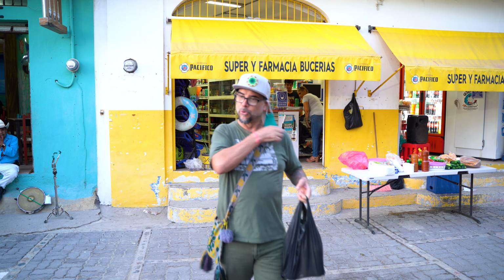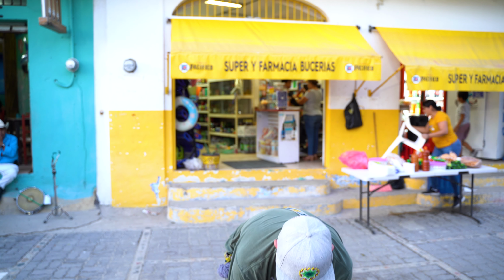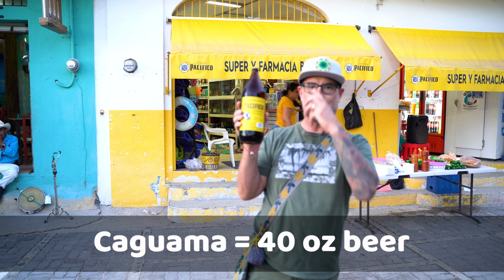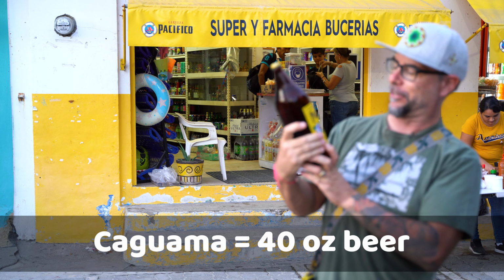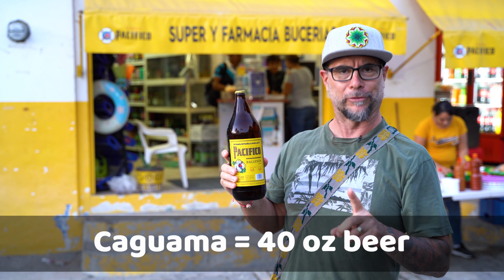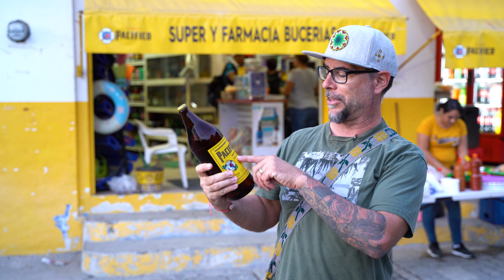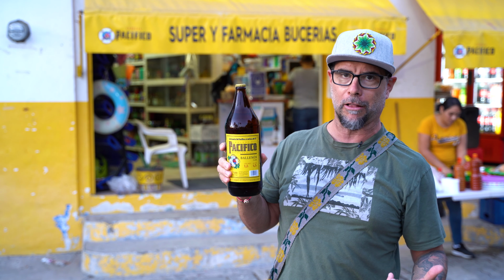Okay, muy bien. So, cool thing. Couple things for you guys. Lesson number 1, the caguama. Paul, you know about these, hey? So these are like basically big bottles of beer. There's the ballena, which is a 750 milliliter bottle, which is essentially 2 beers. And then you have the ballenon, okay? So the ballenon is the big whale, okay?